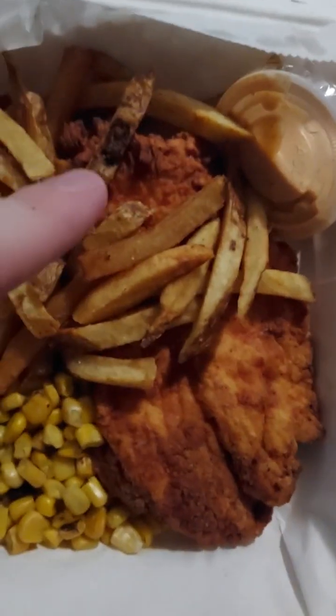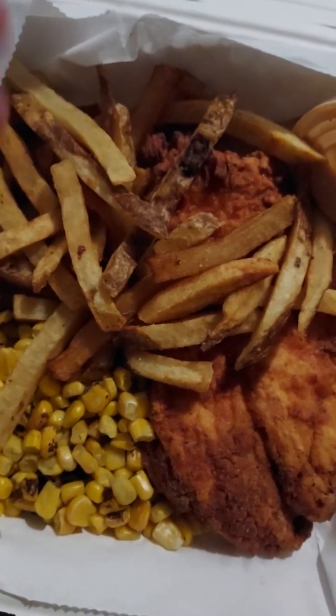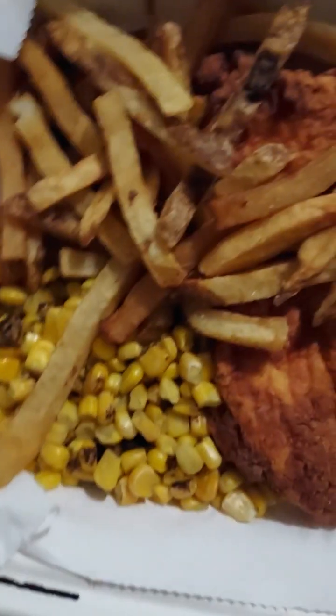This is the chicken, French fries. I got honey mustard. They also offer mac and cheese, but I got fries and corn. So it looks pretty good. Let's do this review. We'll try the main course here, the fried chicken first.